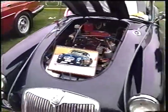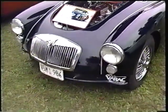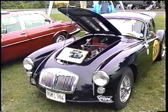So we'll move on to the next vehicle that he has, which is my favorite so far in the show. And if I was voting, he definitely would get my vote. This is an MG, and it has been in many rallies, and you've got some great pictures of this.